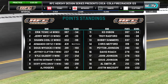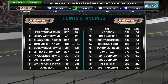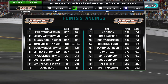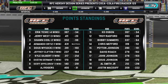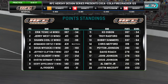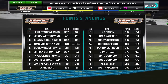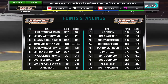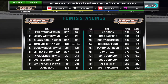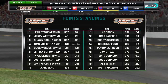You see, Armando Ortiz has picked up the most points lead with 431 points. And why do we pay attention to that? Very important, because you can see AJ Rogers is 31 points behind, and he's in 10th place. So if he were to pick up even 1 win, that would put him right behind Armando Ortiz. That would score him as the number 5 seed on the season.